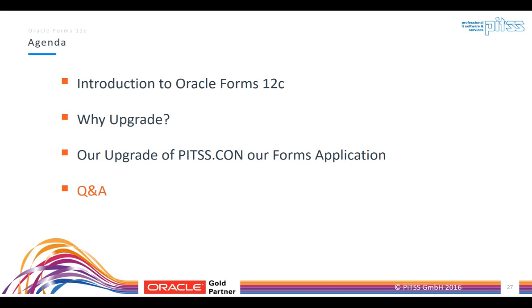Now that Forms 12 supports audio, you may want to package up audio files. Those would need to be in a signed jar file. So having obtained your own digital certificate or signature is probably a good idea if you plan on doing any feature enhancements anyway. Right. Thank you. This is an interesting one.